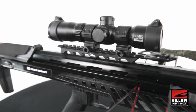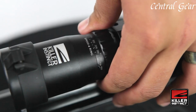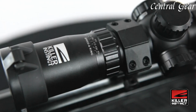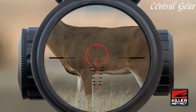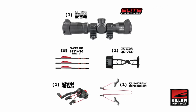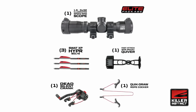The crossbow features a high-strength, adjustable stock and ergonomic foregrip, providing a customizable and comfortable shooting experience. Additionally, the SWAT XP includes a convenient quiver and a set of high-quality arrows, making it a complete solution for serious archers. Its innovative design incorporates an easy-to-use cocking mechanism that simplifies the loading process and ensures consistent performance.